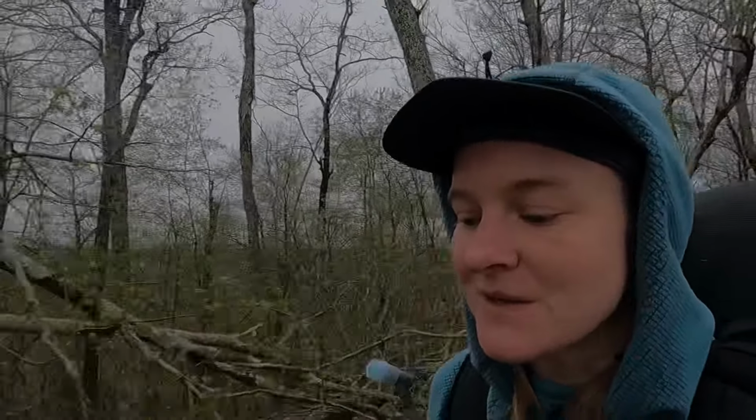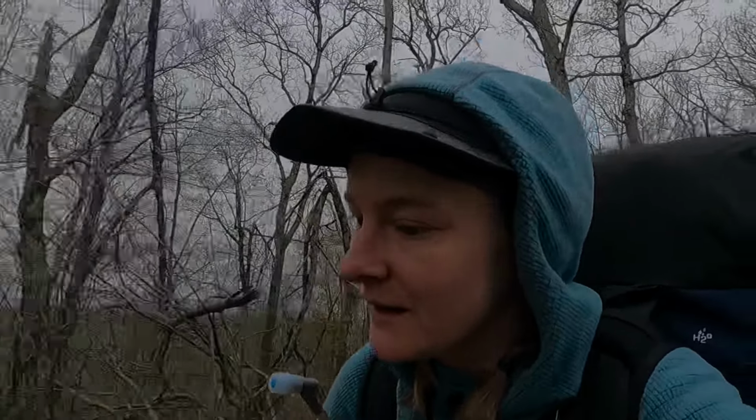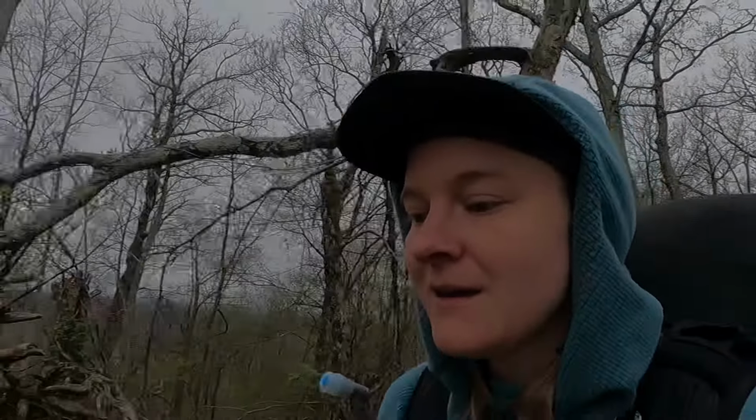It is day 56, and I just left a stealth campsite at mile 681, getting an earlier start today. It is 7:30, and I'm hoping to do a few more miles today. I want to try and push for 17, and I am just about out of water.